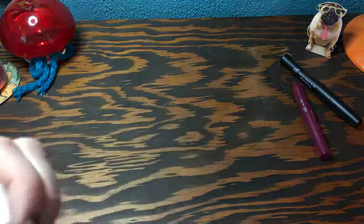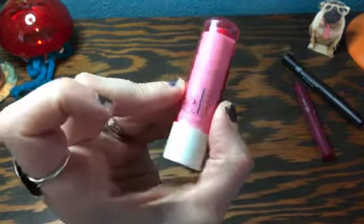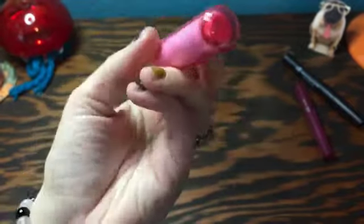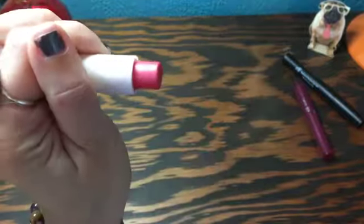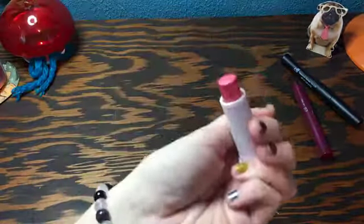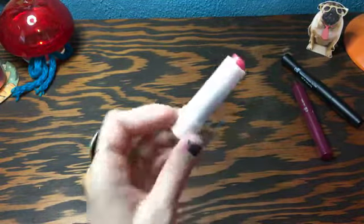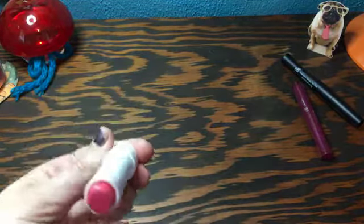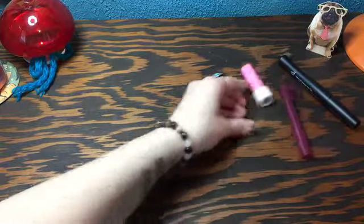So my next thing is e.l.f. Pucker Pink something. It is sort of grainy. That's why I didn't like it. And it just doesn't really do much for my lips. It just gives them kind of a pink tint, and it's grainy, and I don't really like it. So that's that.